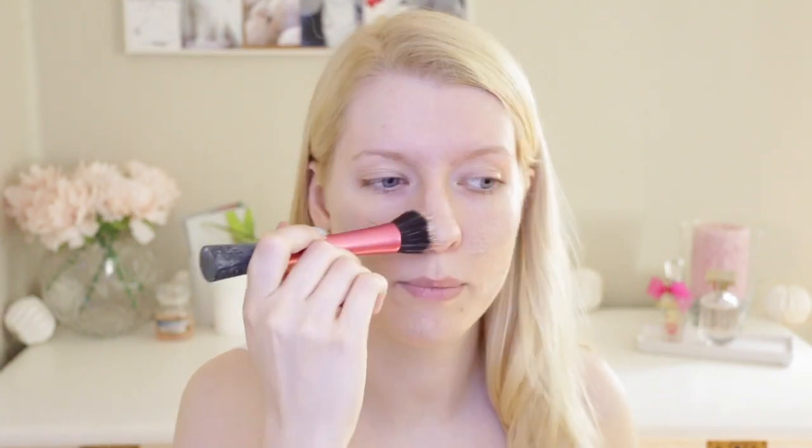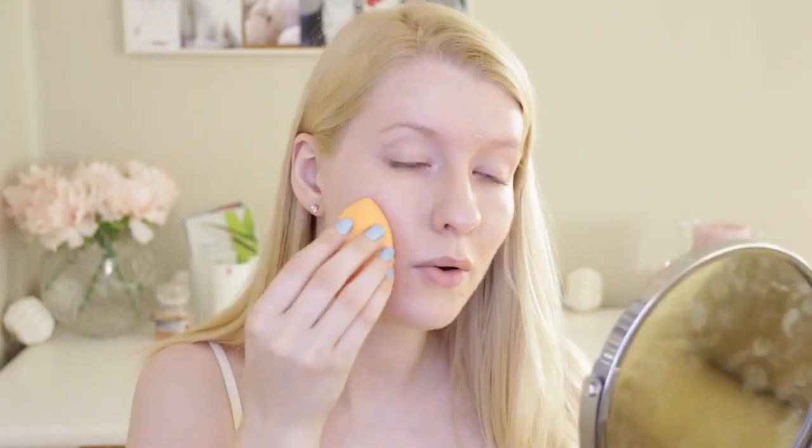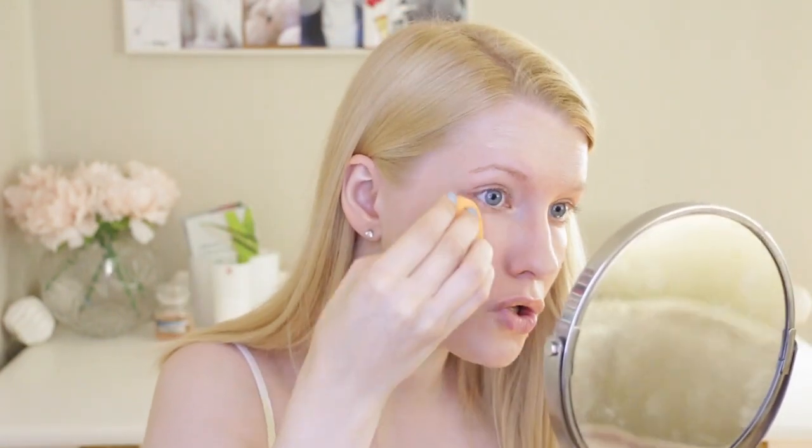There's hairs everywhere. This is the problem with filming with my little helper. I'm just gonna use my little stipple brush to stipple this all over. And then we'll see what we're gonna blend it in with. So with my sponge.